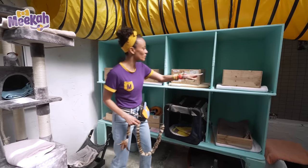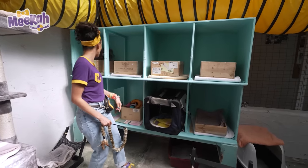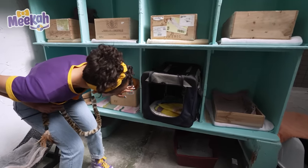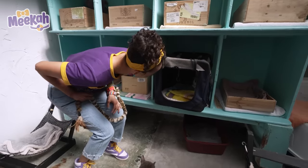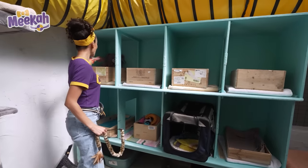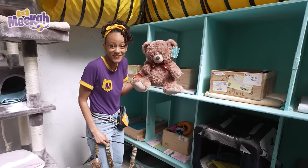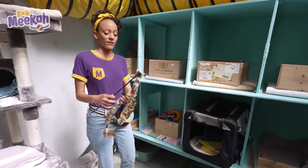And in each little cubby is where the cat can go and have a little nap. Any cats in here? Oh, there's a cat in there. I didn't even know that. Hi. Oh, there's 2 cats in there. I don't know if you can see. There's 2 cats just hanging out. Oh, a teddy bear. I wonder if cats like to cuddle with stuffed animals. That's so sweet. Aw.